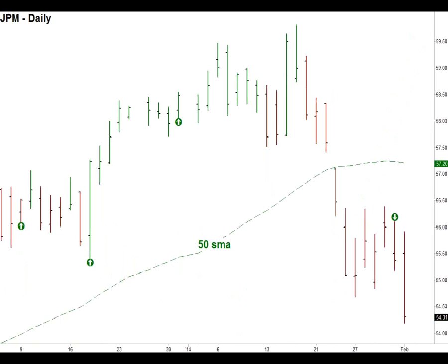If we look at JP Morgan, we see here for the first part of this chart, price was above the 50-period simple moving average. We had an initial signal here, but the bar was red, so we would not have taken it, and nothing really happened. Then we had a next signal where the bar was green, followed by another one, and we had a nice move to the upside. When the rally ended, we now go below the 50-period, so we're looking only for shorts, and we have a short signal that was generated right at the beginning of February.